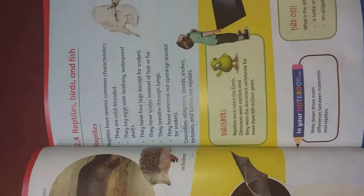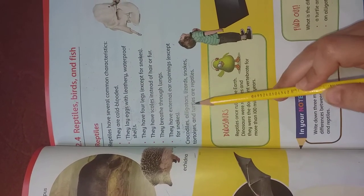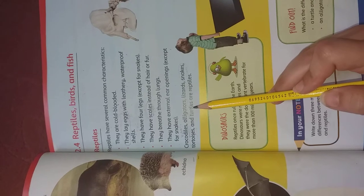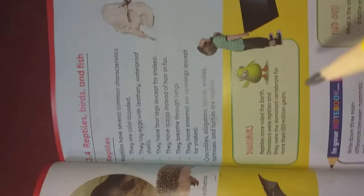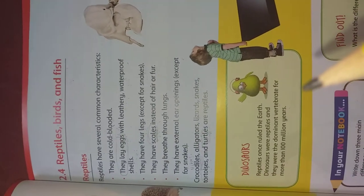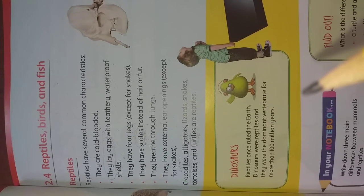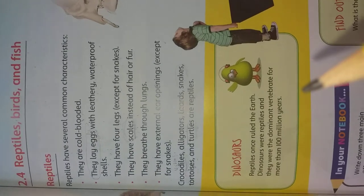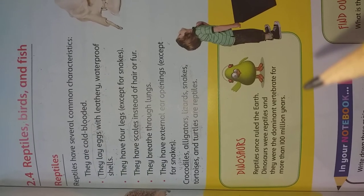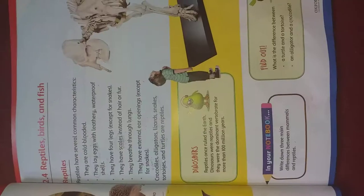Okay, now what do tortoises and turtles look like? As you are familiar with these two names, right? They have a hard and thick shape. They can switch their heads. They can easily survive because they have a special kind of skin, rough skin, through which they can protect themselves from animals or any hard thing, right?